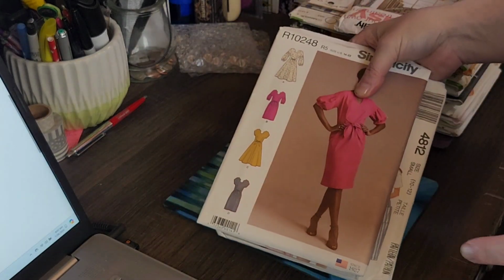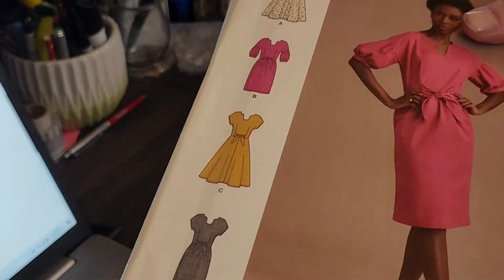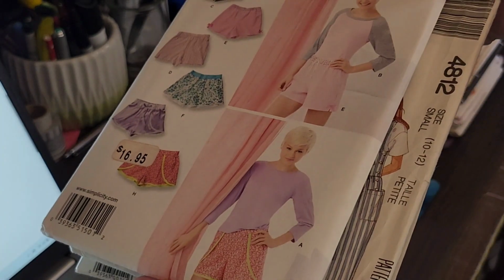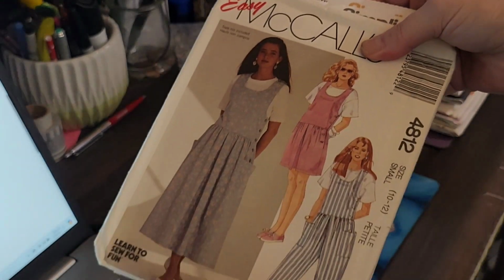Got a couple Mercari orders going out. First one is a bundle. Got a cute dress and comfy loungewear pajamas and a cute jumper.